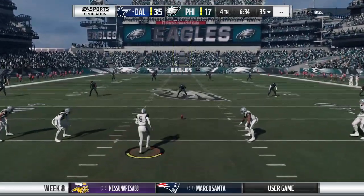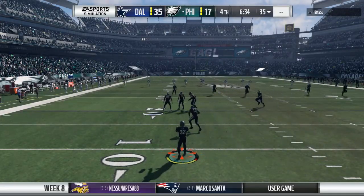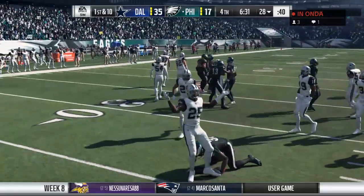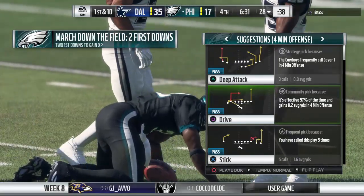Bailey now to kick this one away. This is fielded at the chalk of the 10. And he's up across the 25 and down at the 28-yard line. Now Philadelphia ready to get going on offense again.